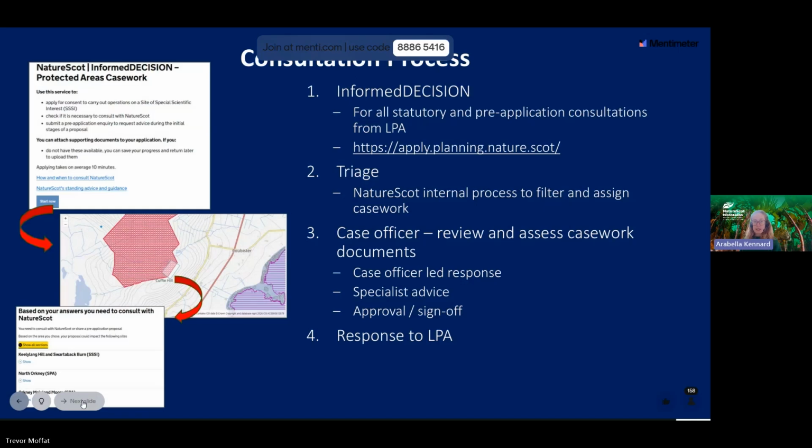We would provide a response where the detail provided will be proportionate to the scale and nature of the development proposed, as well as the potential impacts on protected areas. We will typically use quite standardized wording depending on which response type is being applied in that circumstance. Where shadow HRA has been provided by the applicant, we may also provide comment on that, where we agree with it, where we disagree with it, and outline our reasoning and rationale behind why we've responded in a certain way.